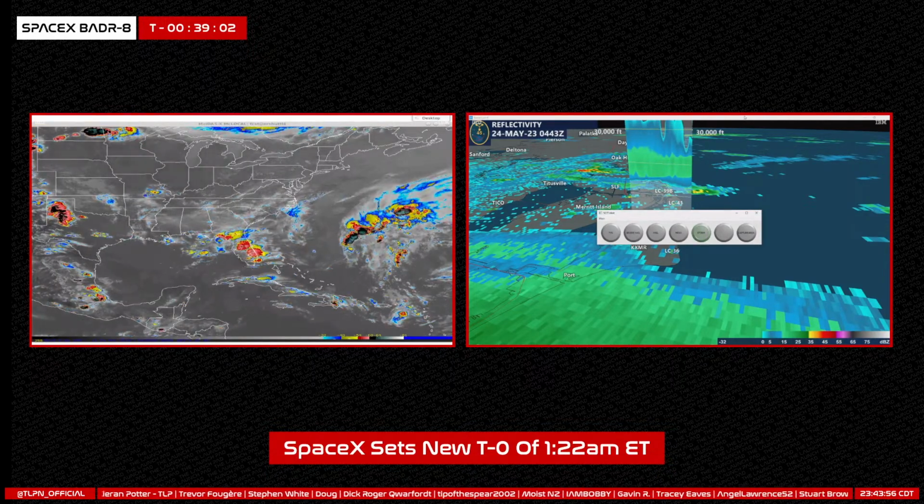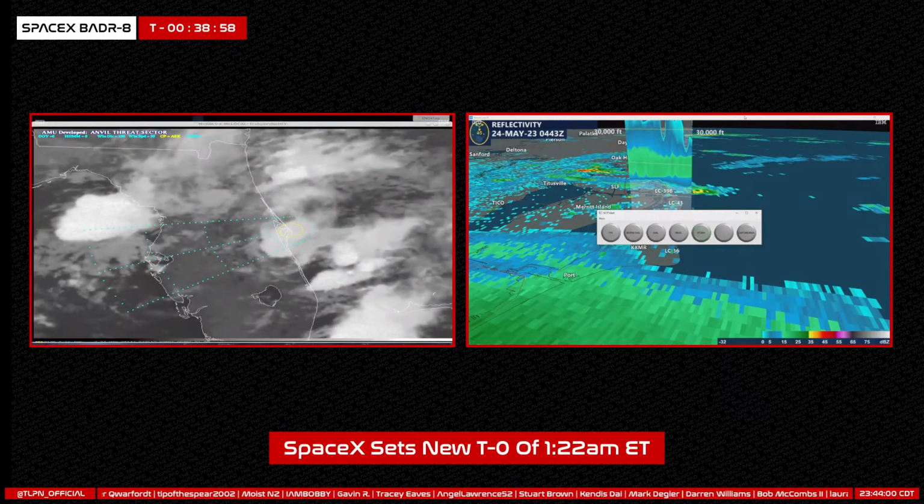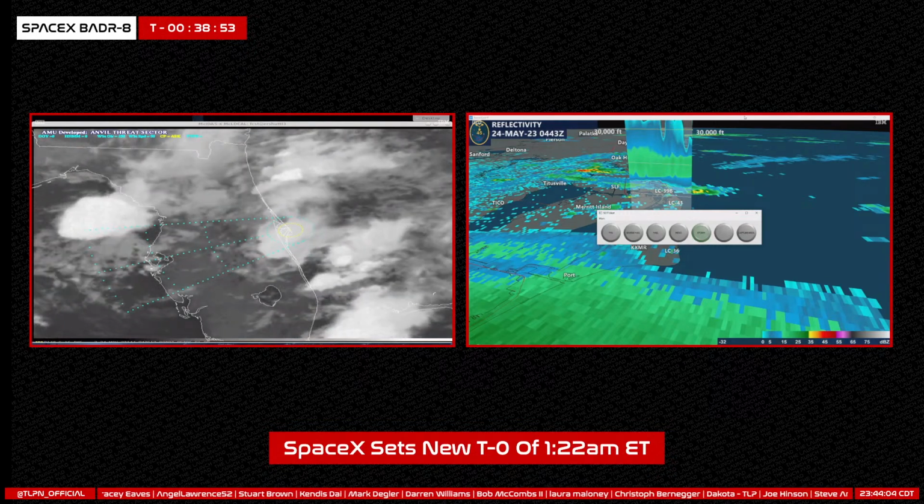We should be 1 minute away from that go, no-go for propellant loading. Taking a look if we have some updates here from SpaceX.